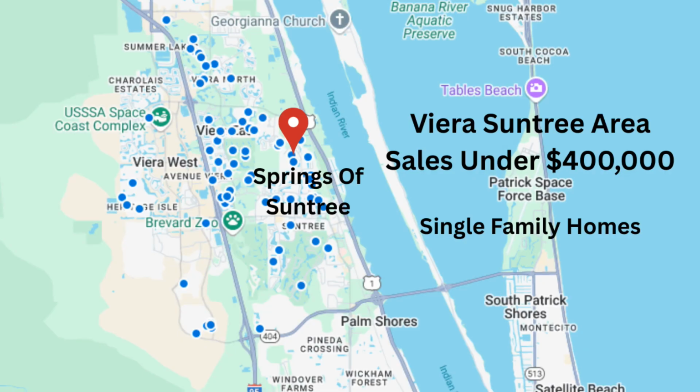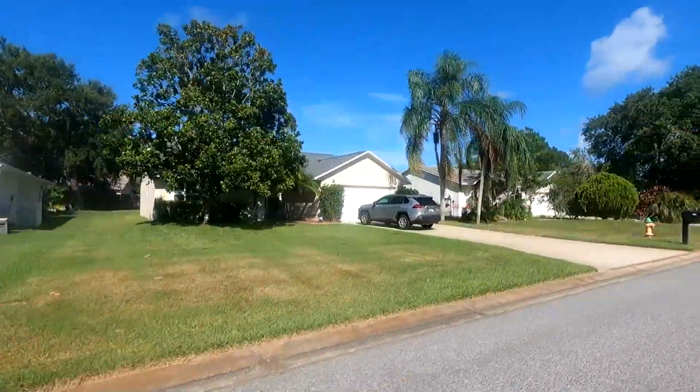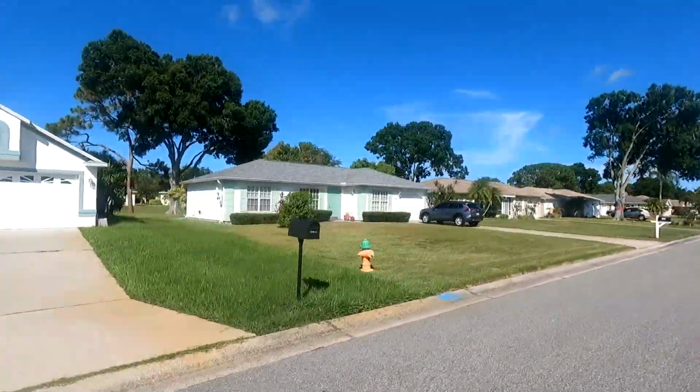The next best-selling area was the Springs of Suntree, which includes Holiday Springs and Magnolia Springs. The interesting thing about this particular community is that even though it's in the 32940, it's not a part of either Suntree or Viera. The Springs of Suntree is a large homeowners association. It's at the end of North Pinehurst off Holiday Springs Road.